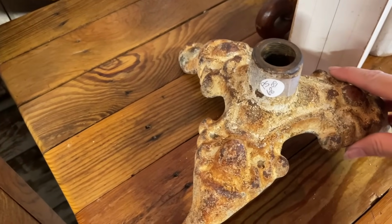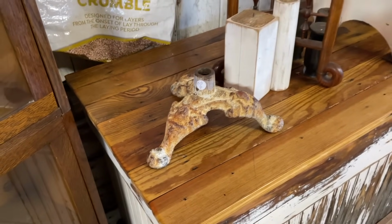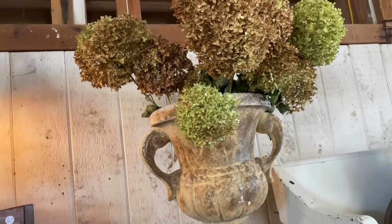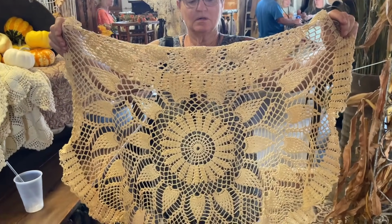Some really cool pieces. This is 68. It reminds me of something that you would put a Christmas tree in. And then this beautiful urn is 50. That is pretty. 28.